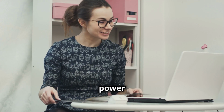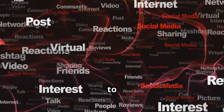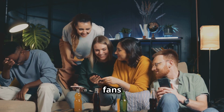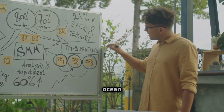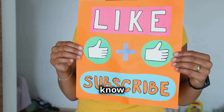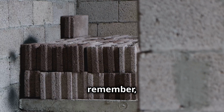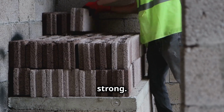And don't forget the power of your existing audience. Encourage your followers to share your posts, to spread the word organically. Word of mouth marketing is still king, and it's a beautiful thing when your fans become your biggest advocates. Pro tip: don't try to boil the ocean all at once. Start small, focus on 1 or 2 platforms, and really get to know your audience. Once you see what's resonating, then you can explore paid ads to amplify your reach. But remember, organic reach is the foundation, so build that foundation strong.